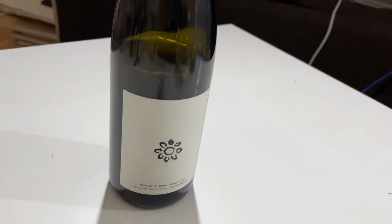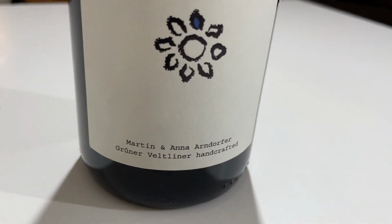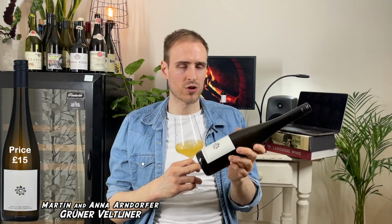So the next wine on my natty wine starter pack is this Grüner Veltliner from Anna and Martin Arndorfer. These guys are in Kamptal in Austria. I thought it'd be a good one to show you, because if you're a Chardonnay drinker, you're going to love Grüner Veltliner, because it's quite similar. It's got those citrus and creamy stone fruit characteristics. It takes on the place. It's quite a neutral grape variety.